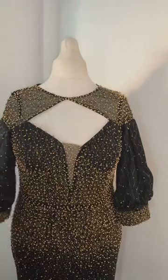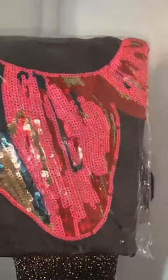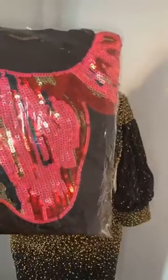The white one that I just showed you, this is the black color of it. So if you want the black color, we have it in black, from size 12 to 18, £50 only. This is the white one that I just took off the mannequin. This is the black color of it.